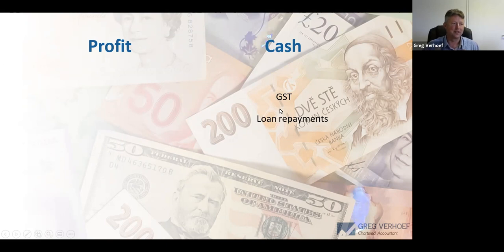The way to think about that is a loan is just a transfer of an asset. So you had some money in the bank and you use it to pay the loan, which now means you have a reduced debt. So your position hasn't really changed.